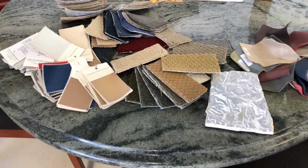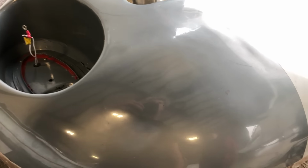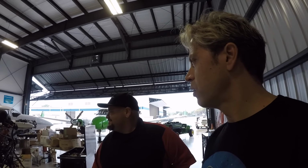Very nice. Is this the light? This is the landing light from the cowling, yep. Oh, cool. Is that an LED already? Yep. Oh, that's neat, LED on that already. Okay. Cool. Awesome. Moving along.